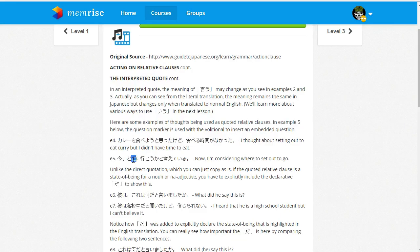Alright, so カレーを食べようと思ったけど, so I thought about eating curry, 食べる時間がなかった, but there was no time. Thought about going to eat curry. Okay. どこに行こうかと考えている. So どこに行こうか, where to go. Thinking about where to go. So it's considering where to go.